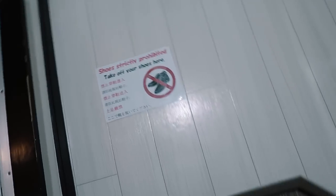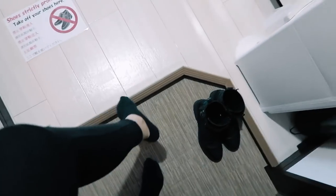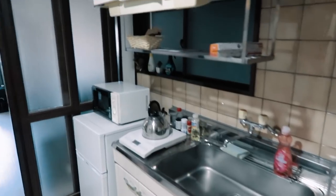Let me turn the lights on. This is kind of like an upgrade. Anyway, let me give you the tour. Come in. You've got the no shoe sign. As you can see, my shoes are off. They had little slippers here, but obviously my feet are gigantic, so I tried to wear them, but they just fell off. You walk in and you've got this kitchen.